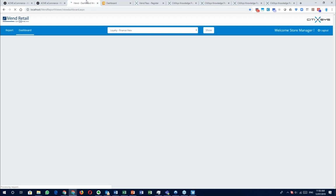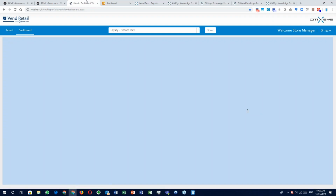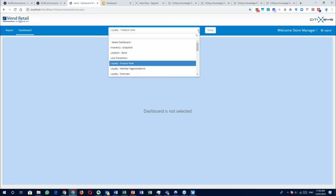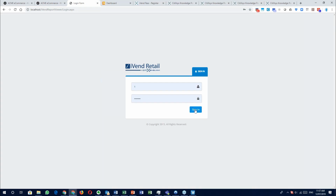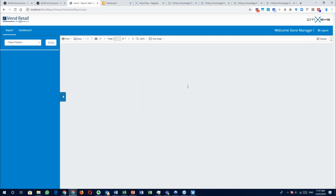our iVend dashboard report viewer, which also comes standard installed with your DemoStack. I'm just going to see if it'll let me in. It's loss prevention. Show. It may well say that I've been logged out too long. Yeah, there we go. So I'm just going to sign in again. You can deploy this. This is not a portal we own. We give you the software. You deploy it. Once it's deployed, you can adjust it how you want. You can view reports over here as well as your dashboards.